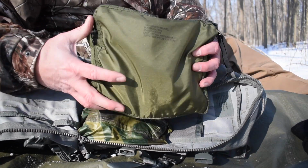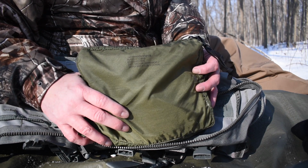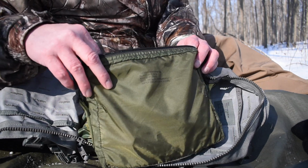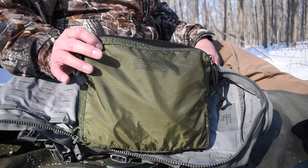Then here I have my possibles pouch, which basically just has all the necessary items that I need, just thrown in here to keep them organized and from floating around in the bag. Now this pouch that I have here, this is something that I actually kind of made.